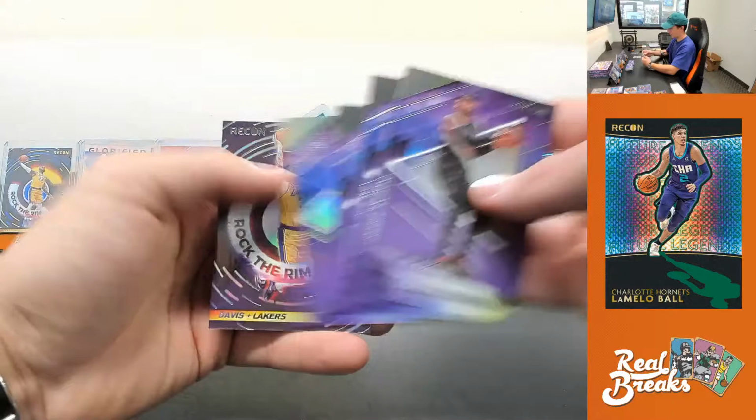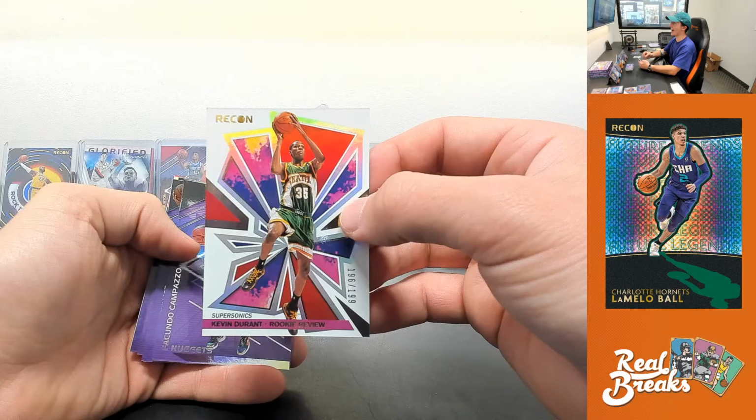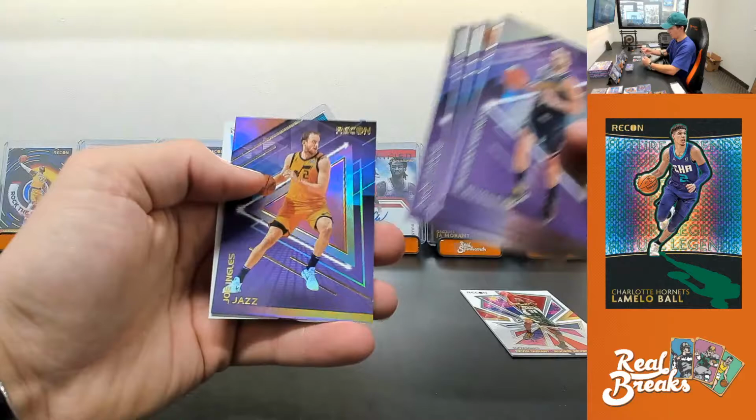Marvin Bagley, Anthony Davis, Rock the Rim. There's Jimmy Butler, hollow. Kevin Durant out of 199. The Thunder going to Rob Yacoub. Nice one, Rob. Hollow pink, Joe Inglis. And Eyes on the Prize, Kevin Durant for the Warriors.